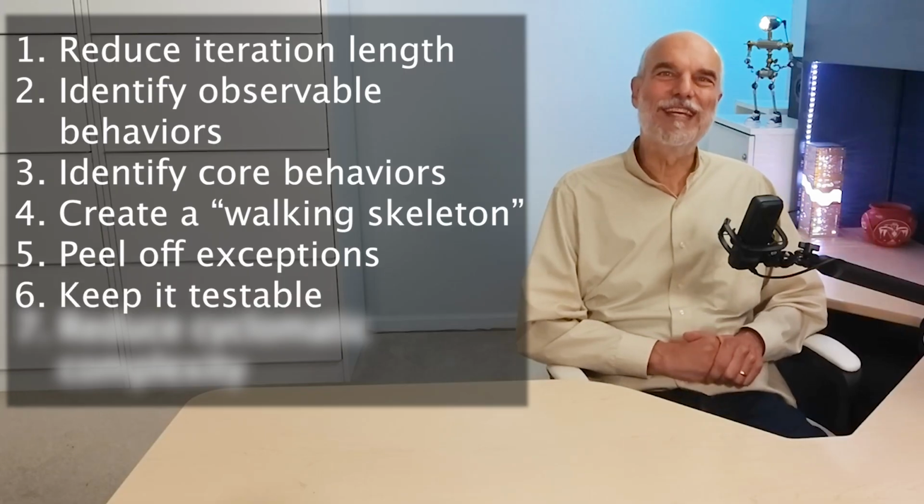Number 6, keep it testable. A task is a task because it's verifiable. A task is too small if it no longer produces verifiable results and we can't test it. A task is too big if it's hard to verify. Tasks that are easy to test tend to be the right size.